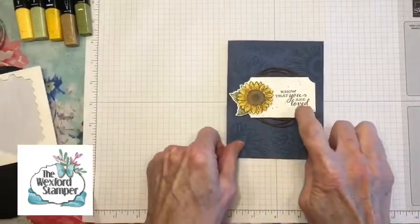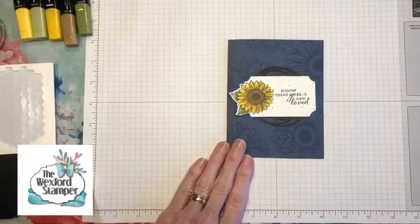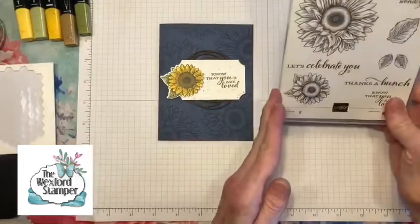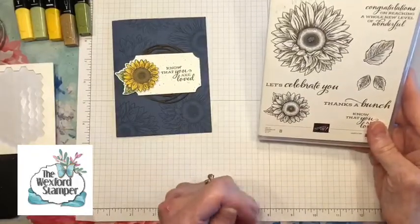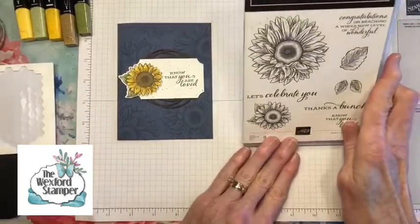All right, today we are doing a sneak peek, and this is the card we're going to be working on today. The sneak peek is this stamp set, Celebrate Sunflowers. I love it. It's part of a larger collection that has other flowers, a large suite. But this is the one that I got in my pre-order.